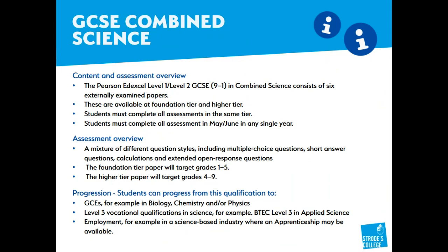So how is it assessed? Well, there's a mixture of different question styles, and they might be really familiar with this from school, which is the multiple choice questions. So the A Levels are actually building on the GCSEs. So the style of question isn't new to them. So it's short answer questions, calculations, and extended open response questions. As you can see in GCSE, you're not getting away from the maths element, and it's the same with the A level. So the A level's building on the maths element as well.